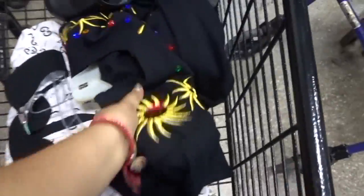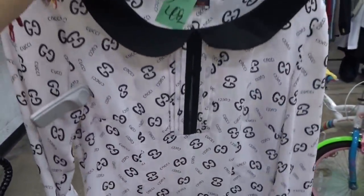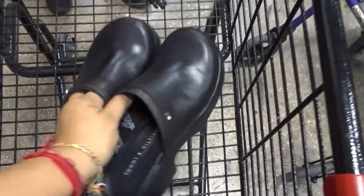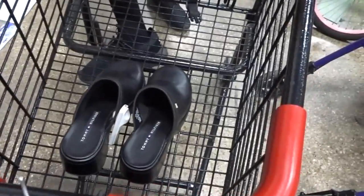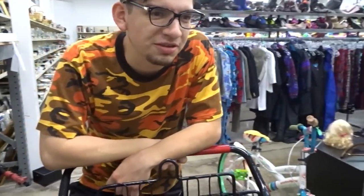Okay guys, so far I found this bad boy right here. So cute. And then this all over print Gucci. Well, it's bootleg, but this Gucci shirt is so cute. And I also found these Tommy Hilfiger slip-ons. They're really nice. I don't know if I'm gonna get those. Christian, just hang in there, okay? We're almost in the guy section.